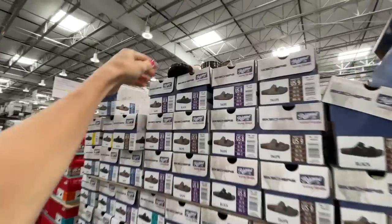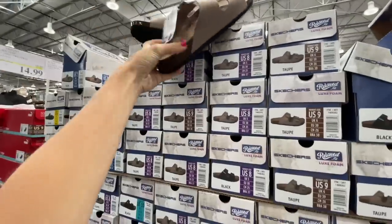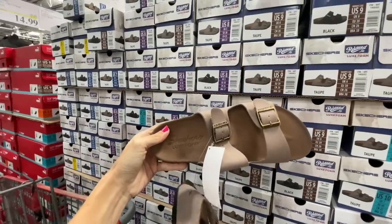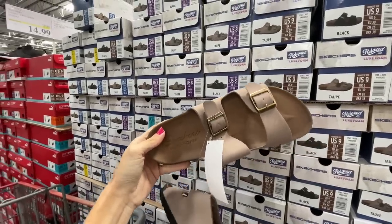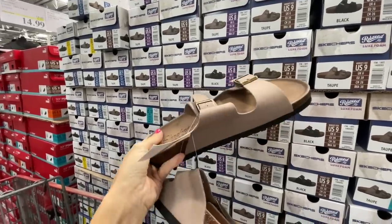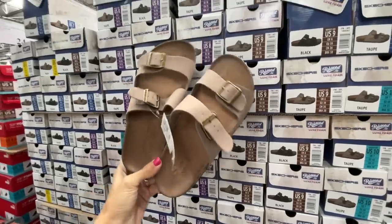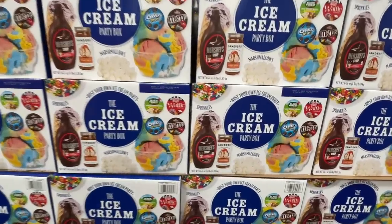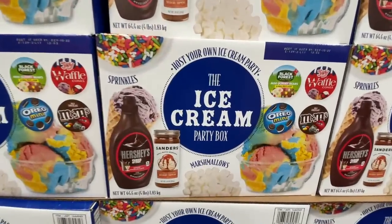So apparently Skechers has a knockoff Birkenstock. They call it a two-strap. They come in black and taupe, and they're on sale right now for $15, normally $20. There, is that a better? Okay, good. Oh my word, I'm gonna give Meredith the sprinkle party of her dreams.